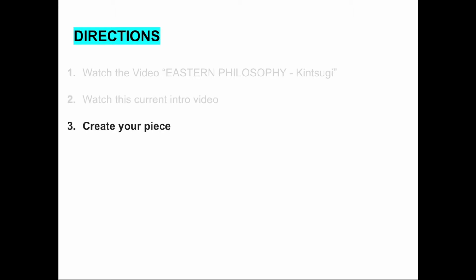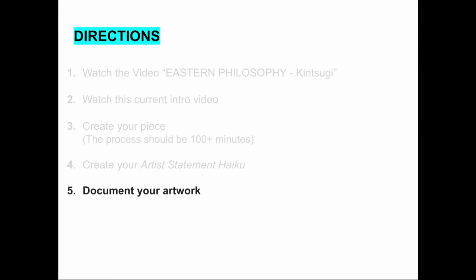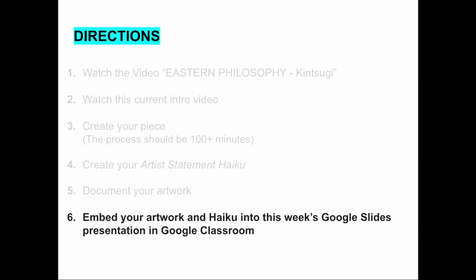Then you're going to create a piece of artwork or design. The process should be about 100 minutes. Then you're going to create an artist statement haiku. Document your artwork. This could either be through photographing it or scanning it. And then you're going to embed your artwork and haiku into this week's Google Slides presentation in Google Classroom.